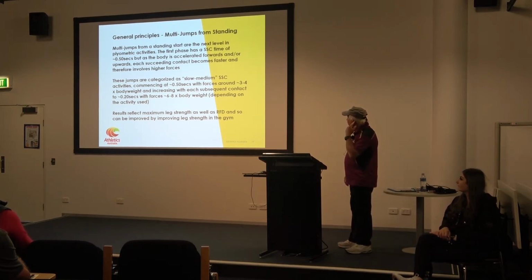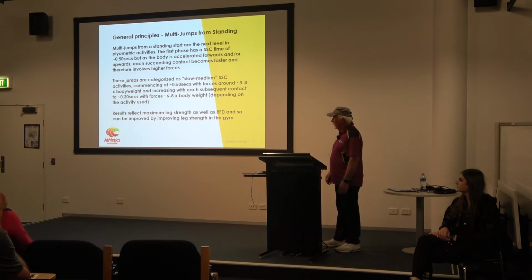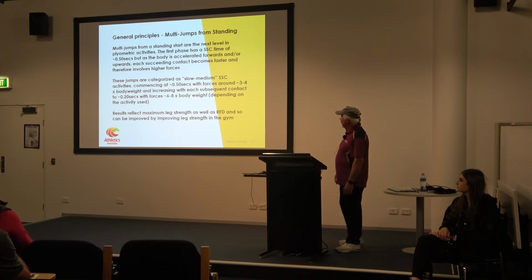From a standing start, they're the next level in plyometrics beyond just the standing single jump. And the stretch shortening cycle for the first takeoff is 0.5 or 500 milliseconds. And as the body is accelerated upwards and forwards, each succeeding contact becomes faster and involves higher forces.